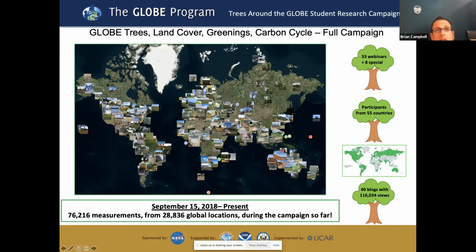And that's just amazing. And we show that because that is a lot of data that students can use. They can look at the change over time in just the last 3 years for student research projects.